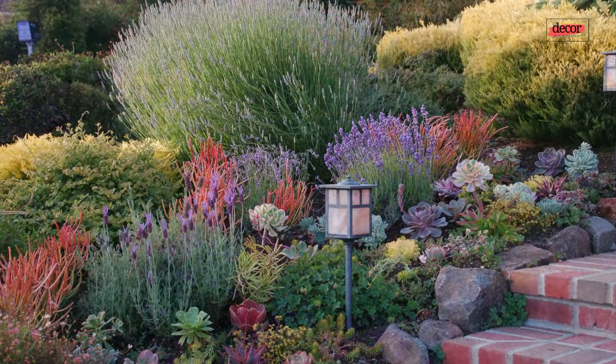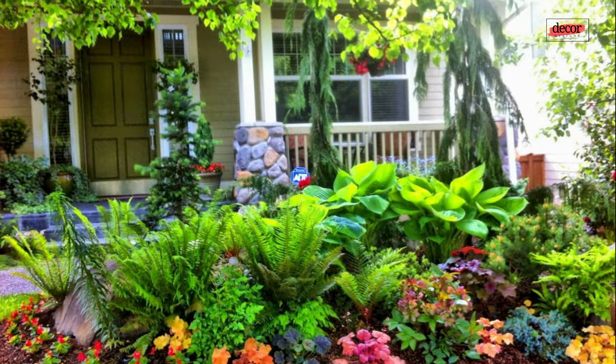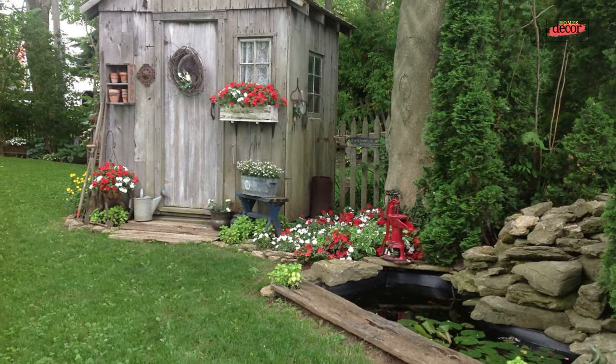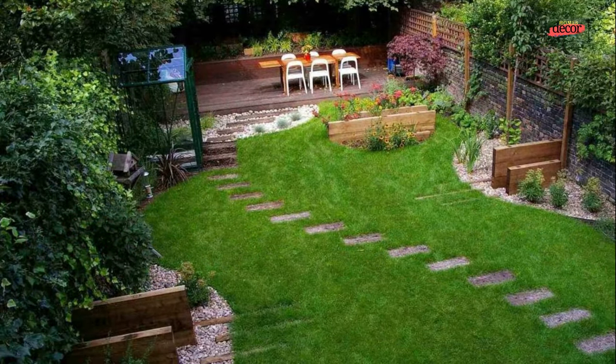Fourth, identify existing features. Take note of existing trees, fences, and drainage patterns. Fifth, establish focal points. Create areas of visual interest with water features, sculptures, or statement plants. Sixth, plan your layout. Sketch out the placement of patios, walkways, gardens, and planting beds.